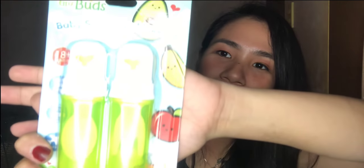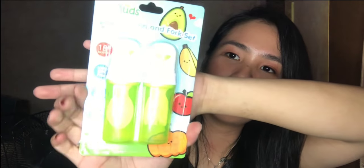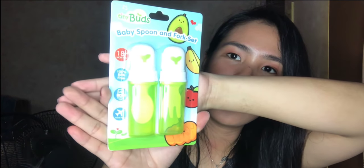Okay, so, ta-da! There you go, guys. Pakikita niyo ba? So, this one is baby spoon and fork set. Since ngayon baby ko is kumakain na siya and he loves eating sobra talaga. Hindi talaga siya mapili and sobrang takaw niya. And naisipan ko na bilhan ko siya nito para ma-enjoy din naman yung pagkain niya. So, ang cutie niya. Wala siyang ibang color na nakita, ito lang talaga yung green.